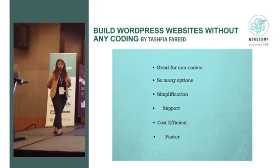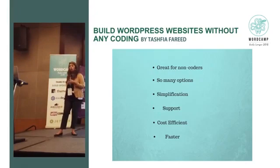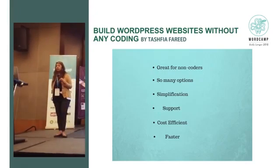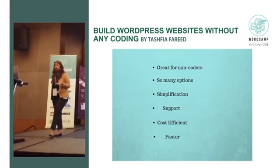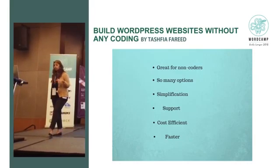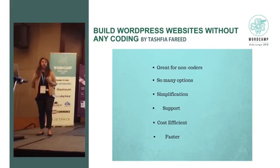Suppose you want a login page. Does your login page have a recaptcha option? Does it not? So when you're using a page builder, even by seeing some certain options, you will know what you want from your website. So it is great for non-coders, for people who are completely new to the industry. And there are so many options.